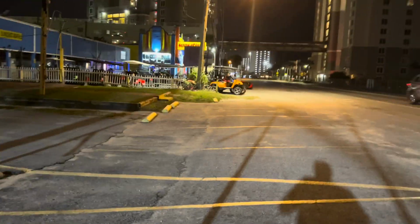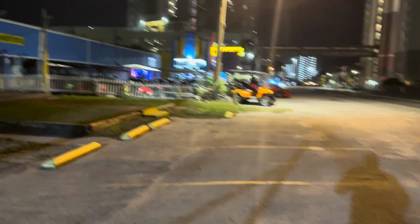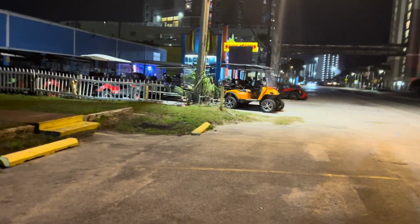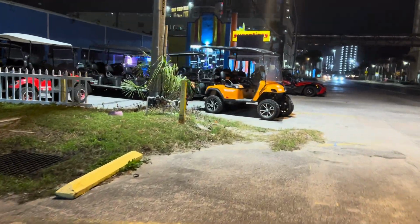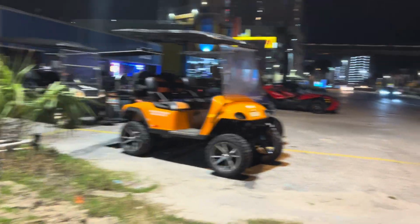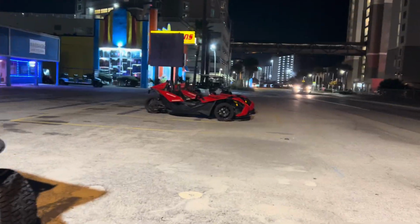Got another Sensations. Oh yeah, you got the rentals. Got golf carts, these little mini cars. Let me tell you about my bicycle rental a few years ago. Of course, you got golf carts, mini cars. I don't see a lot of mopeds like we used to.